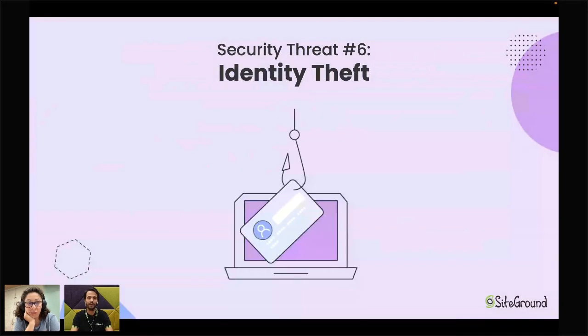So identity theft and pretty much anything that has to do with your personal data is a really important subject to discuss. And there is no super good solution for that. You have to be aware that it exists and be vigilant about such attacks.